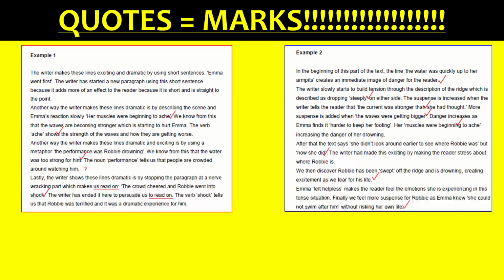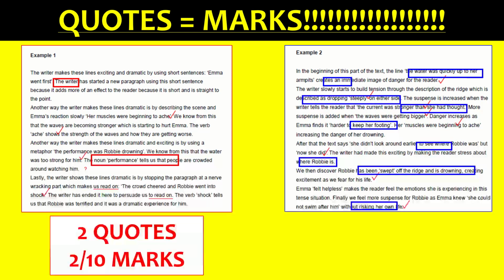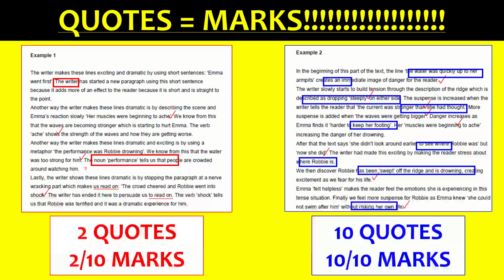Well, like I've said to my group loads of times in lessons, quotes basically equals marks. These two people are just the same in terms of English ability. The person on the left did not have good exam technique and did not get enough quotes, while the person on the right did have great exam technique, loads of quotes.